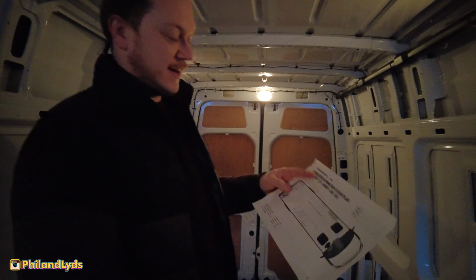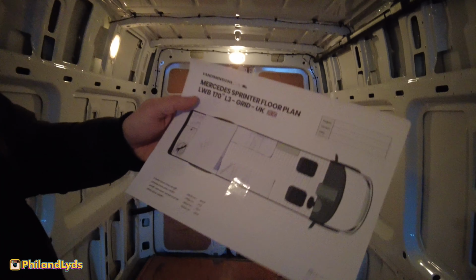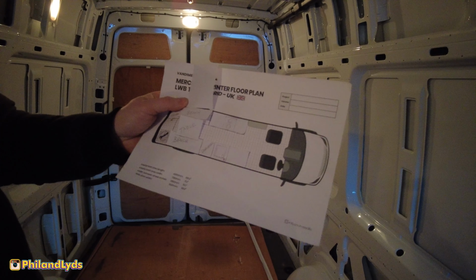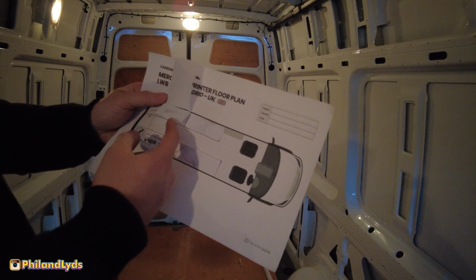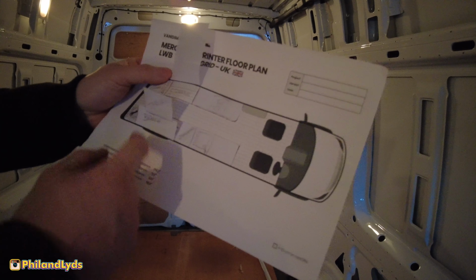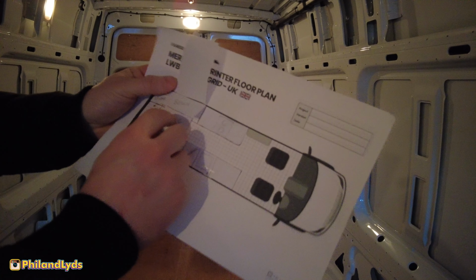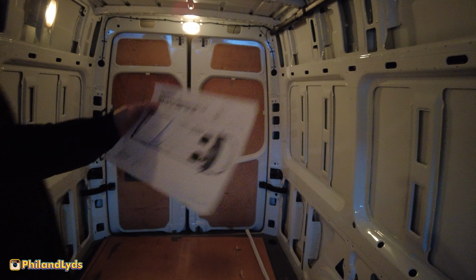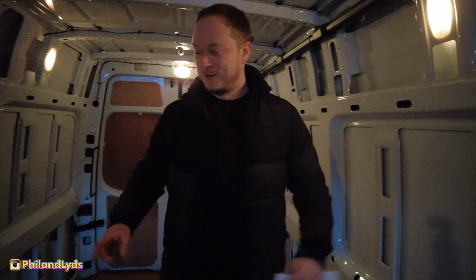I'll give you a quick rundown. We've got the bed here, underneath the bed, the bench seat and table that Lydia doesn't want. Underneath that, your water tank. Look at this. This is incredible. The effort that went into this. And it's not going to happen. Never mind. Anyway, I'll walk you through it quickly.